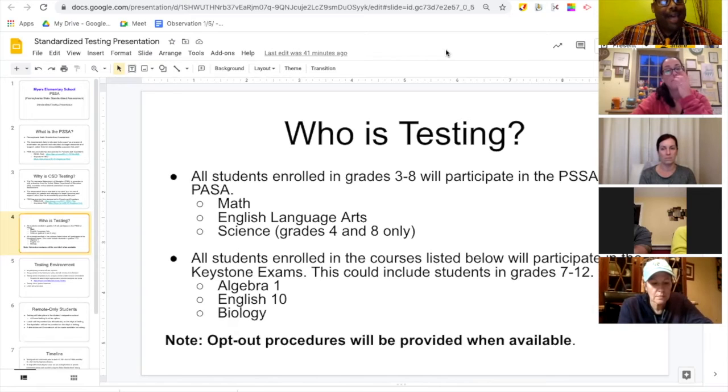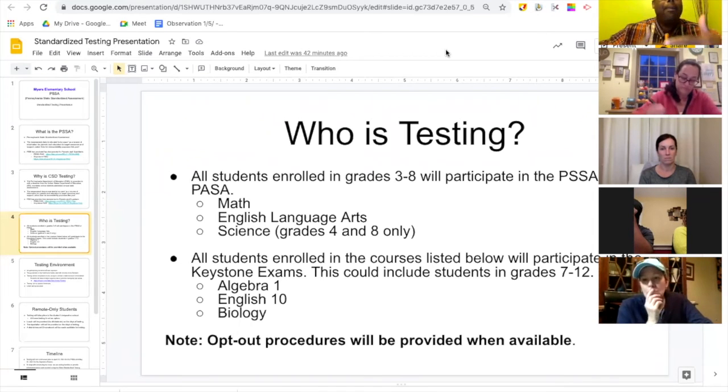With that being said, participation in the PSSA, my numbers of participants, will directly inform what happens with those students that were remote that came into the building to take the test after they take the assessment. Looking for head nods from Ms. Diamondstein and Ms. Adams. An example would be if Ms.